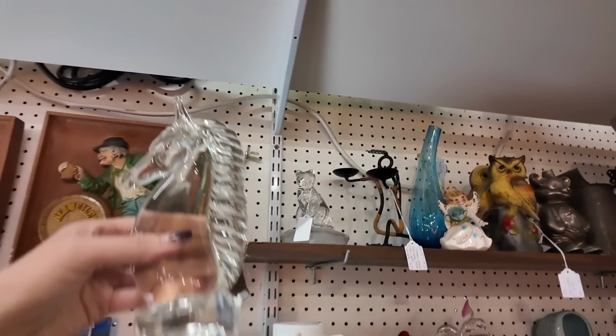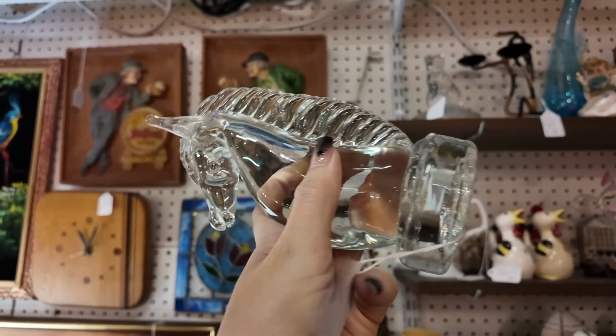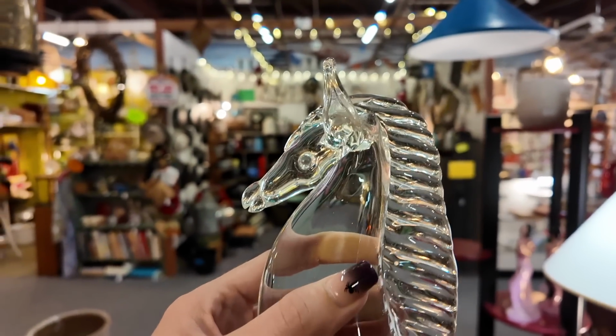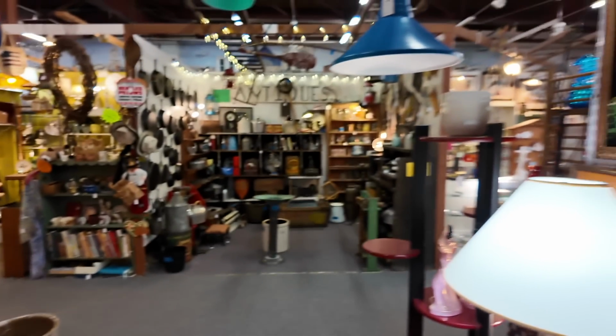That's a nice looking horse. I wonder who makes that. It is priced at $20. I like that horse. He's got a clean look. Even if we don't know who made him, he's nice for 20.